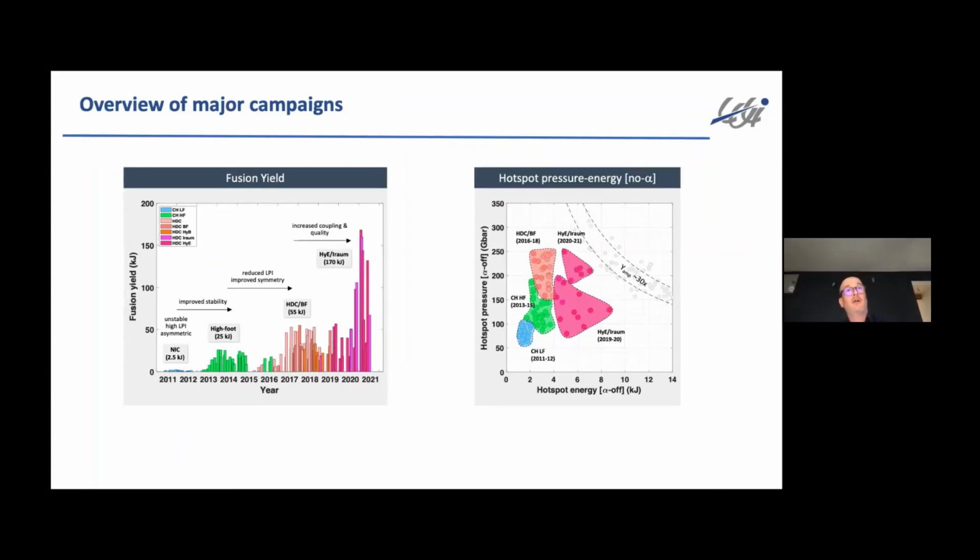But in 2019, 2020 and 2021, Livermore came back to a slightly smaller hohlraum. A smaller hohlraum allows you, for the same laser energy, to reach a higher radiative temperature and a higher velocity. But then the symmetry of the implosion is harder to control.